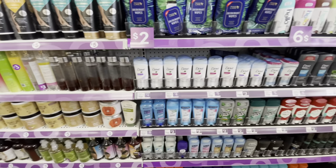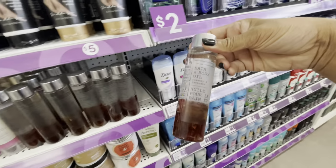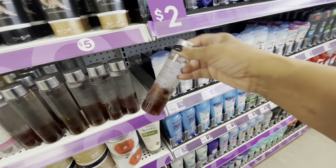Lots and lots of deodorant, Dove. What is this right here? This is a bath and body oil, rose hip and lavender.